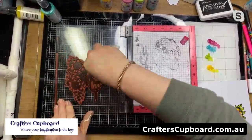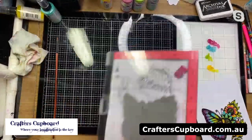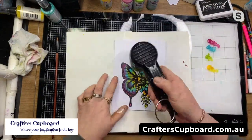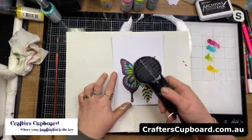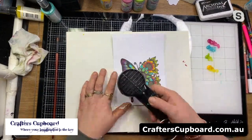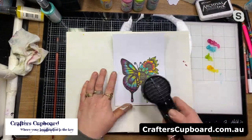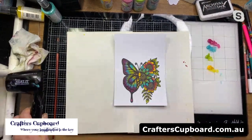Just slightly wipe my stamp. I'll give that a good clean later. And just to make sure that that archival's nice and dry, I'm just going to hit it again with the heat tool. Okay.